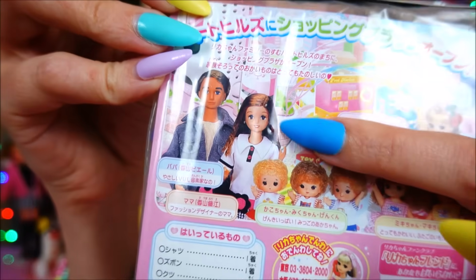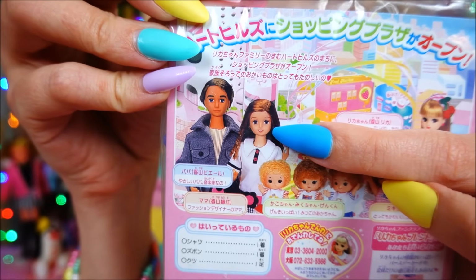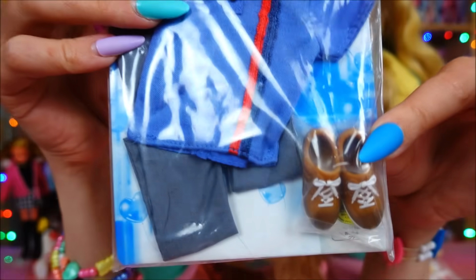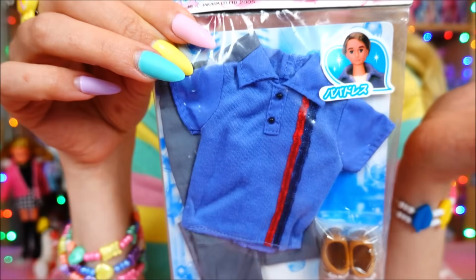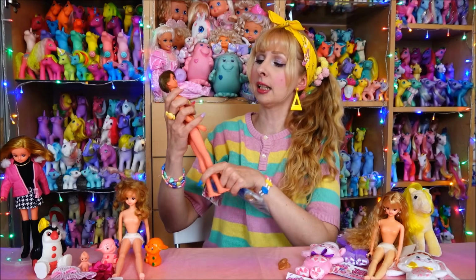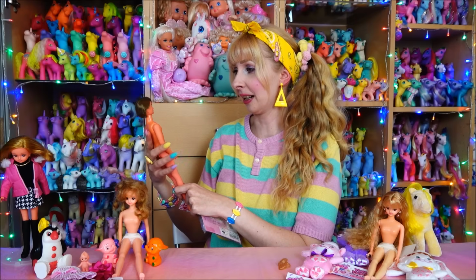Here's Licca-chan's mama from the newest generation. She had different faces before, but this is the fourth generation mama face, and this is the Papa face. And this is definitely the doll we have there. This is still sealed, has never been taken out. It's not a super interesting outfit. It's a polo shirt, trousers, and brown shoes. But it's an okay outfit, and it would definitely fit him, because he is built differently than any of the Ken dolls that we have here.